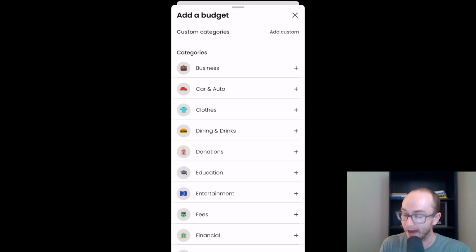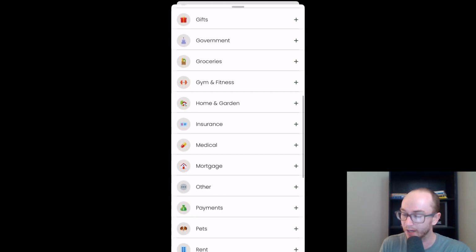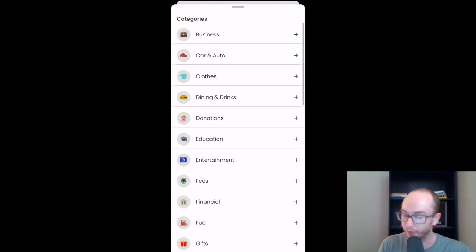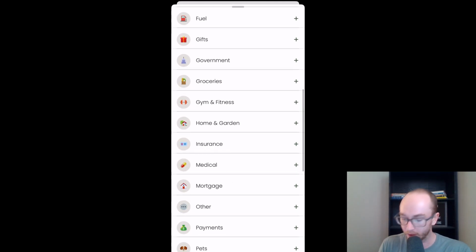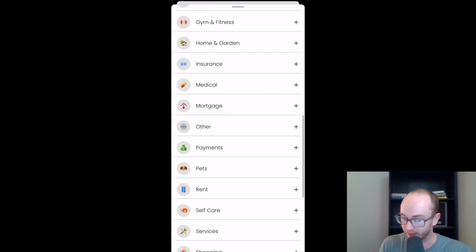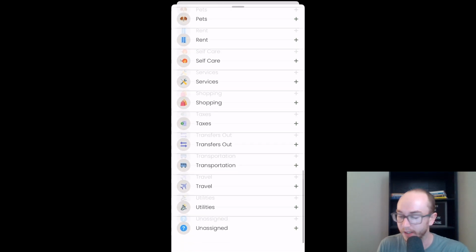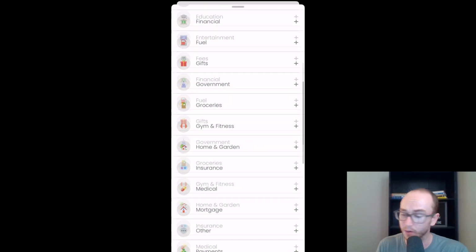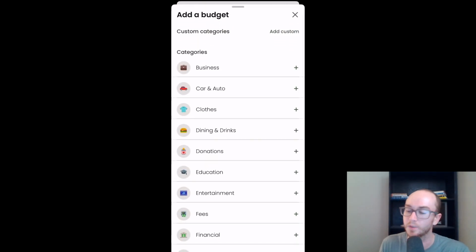Now, these are all the different categories that you get right off the bat. As you can see here: business, car and auto, clothes, dining, drinks, donations, education, fuel, gym, mortgage, rent, utilities. I'm not going to read through every single one, but that's essentially all the different types of categories. Quite a lot of categories, in my opinion. You can also add custom ones if you want to. Now, in this tutorial, I'm going to be making it pretty simple, so I'm not going to be entering in every single category. I'm just going to be hitting a couple here to give you a general idea.